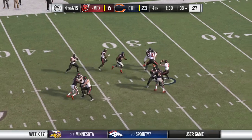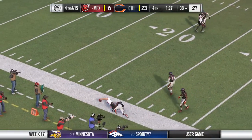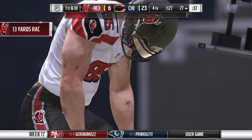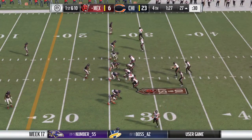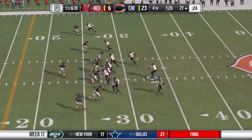Surveying the field. Oh, he's got a man wide open, complete. A big play that time through the air. 35 yards. And they pick up the first down on a fourth down play. I don't know if the defense relaxed because they thought maybe they'd stopped them on third down or if they just didn't protect the sticks very well. But, boy, that's a big-time pickup right there.